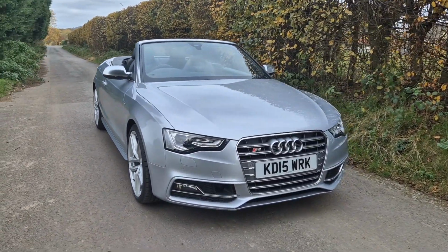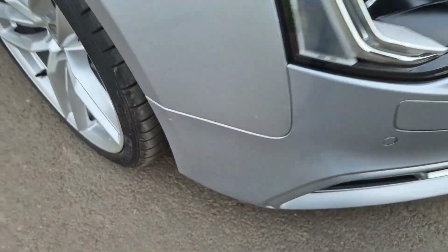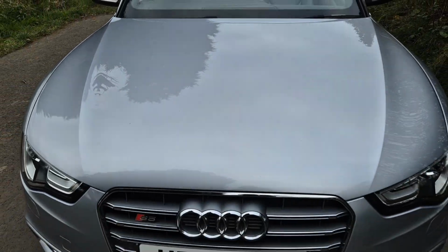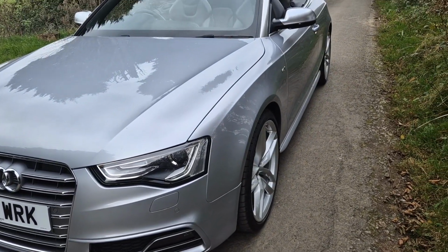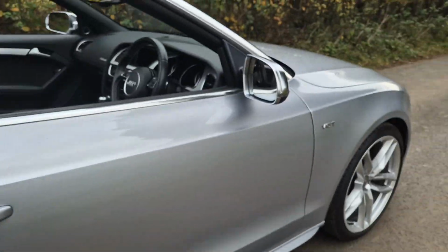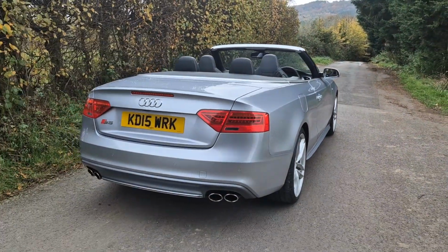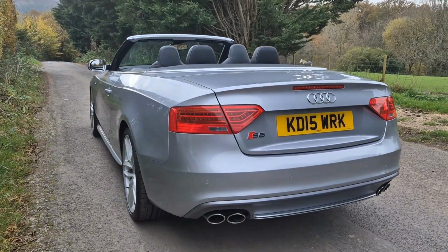In terms of condition, it's absolutely beautiful. I think I've spotted one tiny little chip just down here that's been touched in. Otherwise, apart from a couple of very, very small stone chips that you would expect on a car, it's done 51,000 miles. Certainly nothing excessive whatsoever. All alloy wheels are completely unmarked and in perfect condition. And yeah, there's just nothing really to point out to you. Normally at this point of the video we would just sort of show you any small little chips or scratches or anything like that, but hopefully it's coming across well in the video that you can see the condition of the car is absolutely immaculate.